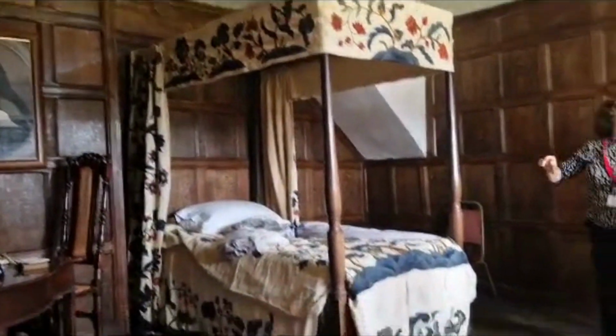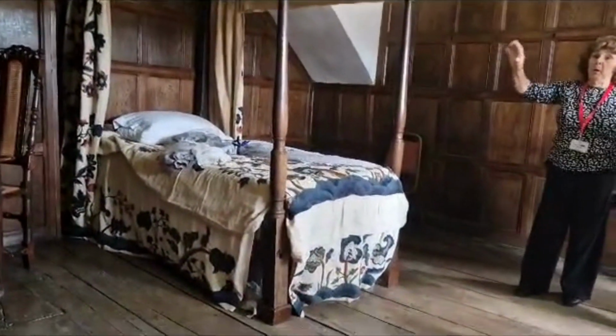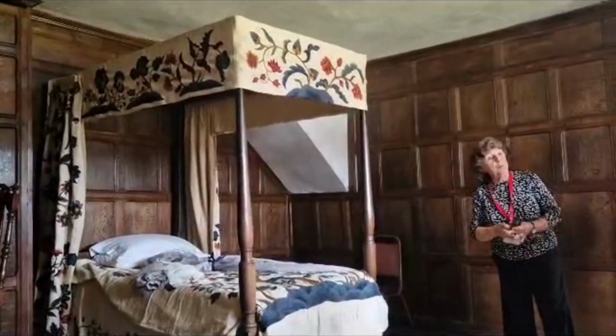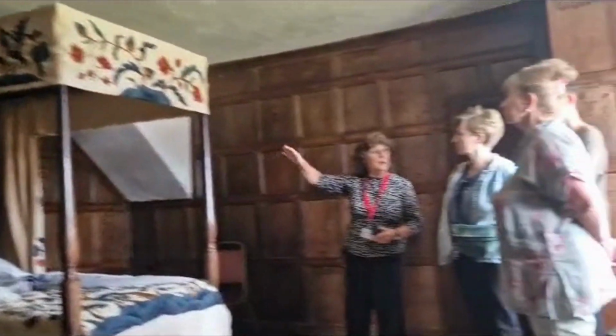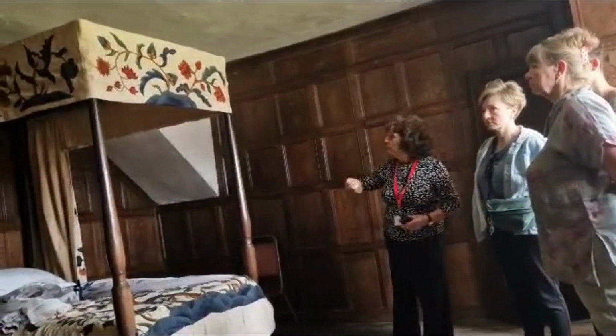All the panelling in here is original. But it wasn't this colour originally when it was put in. When we go into the Great Chamber, you'll see what colour it would have been. But over 400 years, this is the colour that it goes. So all the panelling is original.